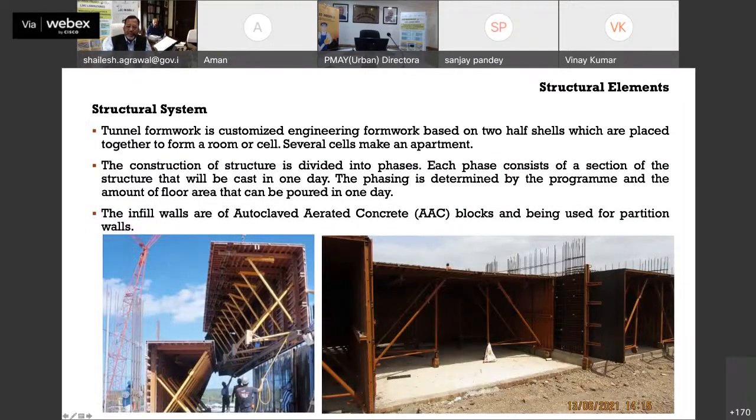Once you come to the ground, at the ground you have a plinth, and over that plinth you start putting these tunnel forms. These tunnels are L-shaped customized formwork, which, as I told you, is made in the factory and brought to the site. These L-shaped pieces are inserted. It has an arrangement of wheels, so it is put like this. Then you have an outer shell, which is put over the already laid reinforcement, and then you do the concreting. What you see here are steel struts to support the unsupported length of that formwork system.